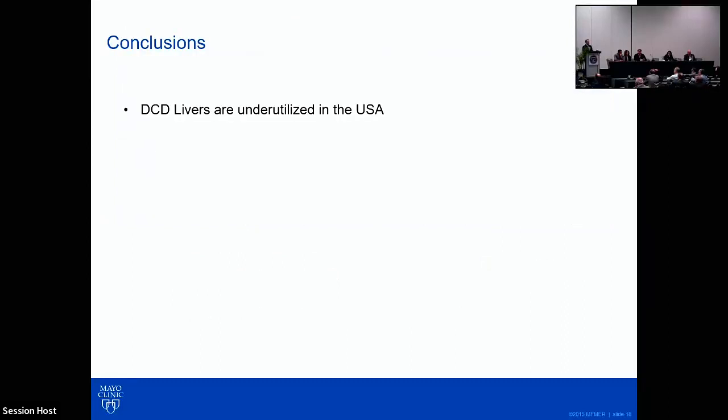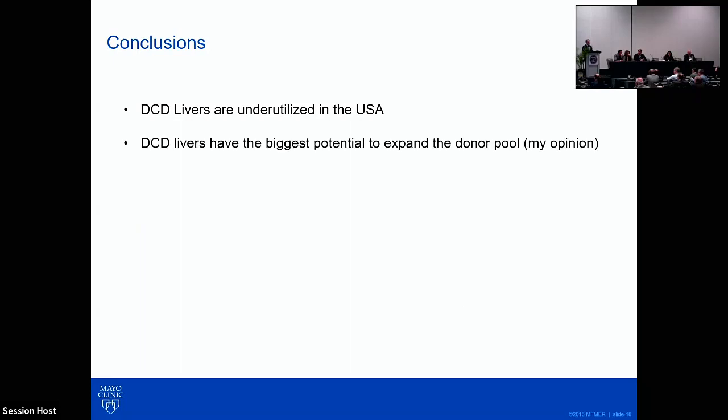So what are the conclusions? I think DCD livers are underutilized in the United States. I think the data on that's pretty clear, and I think we could do a better job and get closer to what Europe is doing. And again, I think the various forms of machine perfusion are what's going to help us do this.